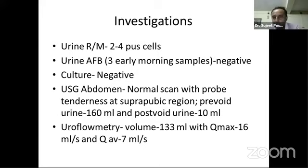So any comment on these investigations, Dr. Apul? I think this is okay. This is moving in favor of interstitial cystitis, the bladder pain syndrome. Although urine AFB is specific but not very sensitive, this is the best we have. And culture is negative, so we have ruled out urinary tract infection. Urine routine pus cells are almost normal. And ultrasound is just reconfirming what we saw on the voiding diary. So I think there's not much new information that has come up. This information we were anticipating actually.